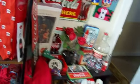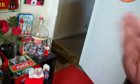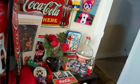But bear in mind, I don't just have Coke. I have 7-Up, I have Pepsi, I have Dr Pepper. And the thing is, my go-to for collecting is Coca-Cola, but my go-to favorite soda is Dr Pepper. So you'll see a little quadrant of it because I went to the Dr Pepper Museum, if you all know. I did a video on that.